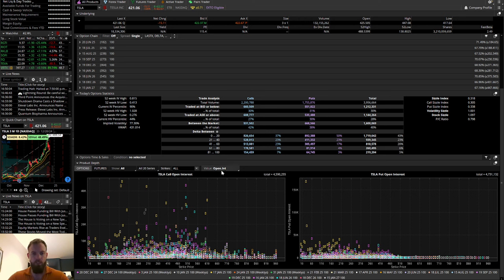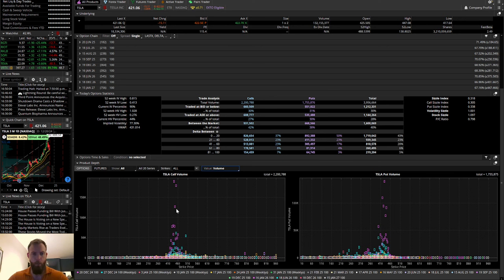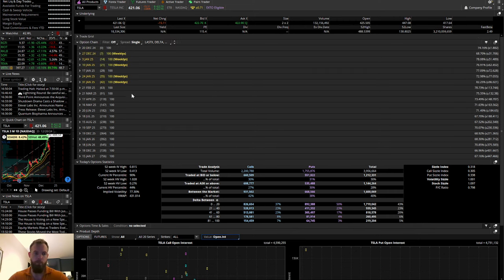So let's take a quick look just at the overall volume today. The expirations are super short term. Most of the volume today was for 20Ds, and that's likely people collecting whatever value they can out of those options before rolling them out. So no big surprise there.